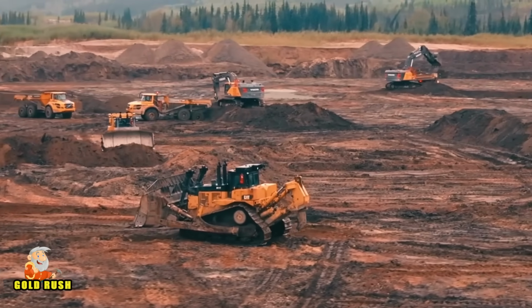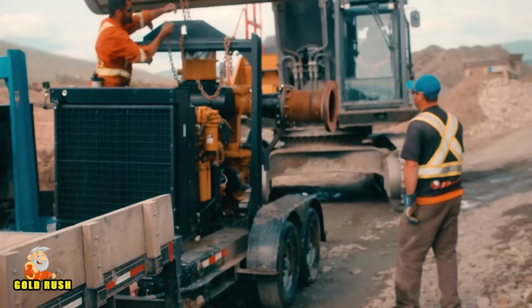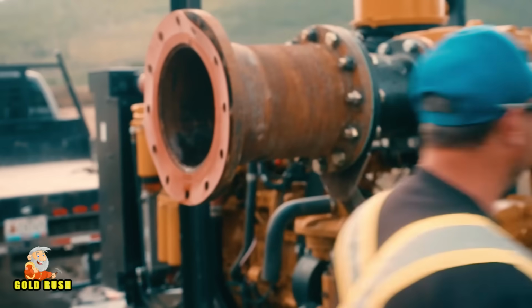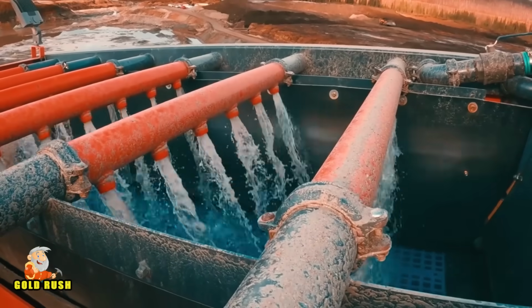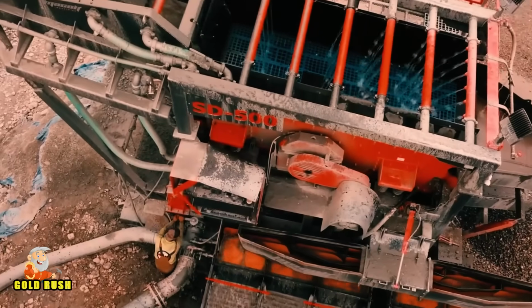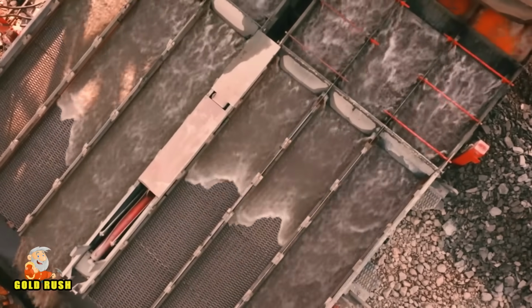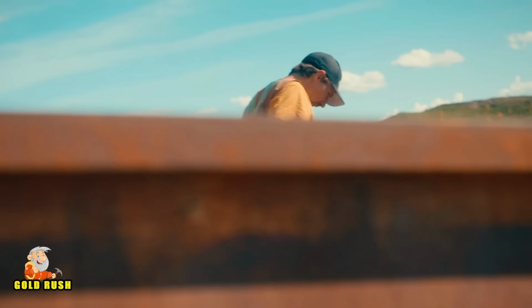"We live and die by the water pump," Parker explained. "When the pumps go down, everything stops, wash plants shut down, and the gold stays in the ground." Delivered fresh from the manufacturer with 0 hours on them, the pumps came with a small surprise: no fuel. "$500,000 and they can't even fill the tank," Parker joked, laughing off the inconvenience.